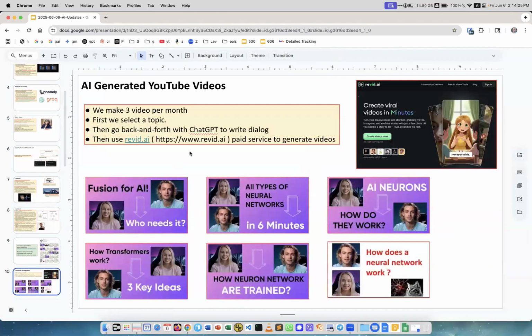And by the way, what we do, this is an experiment. We generate videos for beginners about AI, which are actually generated by AI. So we're using a service called Revid.ai. It is a paid service, so we're paying a monthly fee. But it allows us to make people really happy. They say that these avatars, these are artificial, they look so human, because some avatars are dull and annoying, but these people like it. And these are the first videos which we created. How does a neural network work? How are neural networks trained? All types of neural networks in 6 minutes.